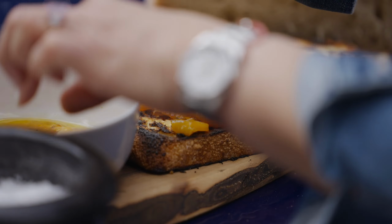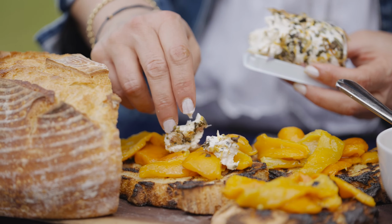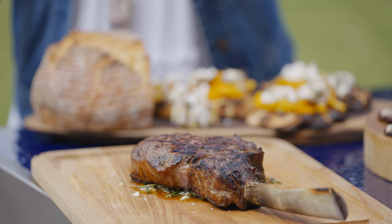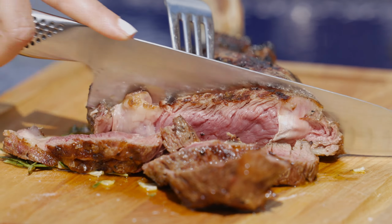It's lovely. Pretty simple. Grilled vegetables with just garlic, olive oil, and salt. My take on a bruschetta with grilled yellow peppers and goat's cheese and a tomahawk steak infused with rosemary, garlic, and olive oil.